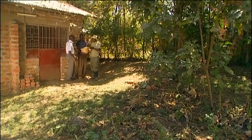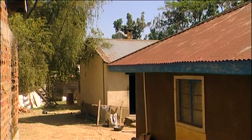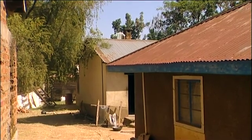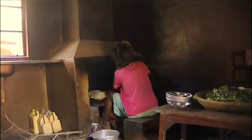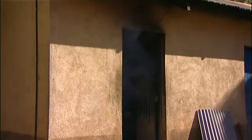While Tony and Arthur get started on the chicken house, I want to help Arthur's wife Priscilla, who suffers from severe asthma. This is the kitchen where the ladies in this homestead cook from. It's usually very smoky. It affects their chest as well as their eyes. So Priscilla, I noticed that the kitchen is very smoky. And it must be a problem to you and the ladies who cook there.